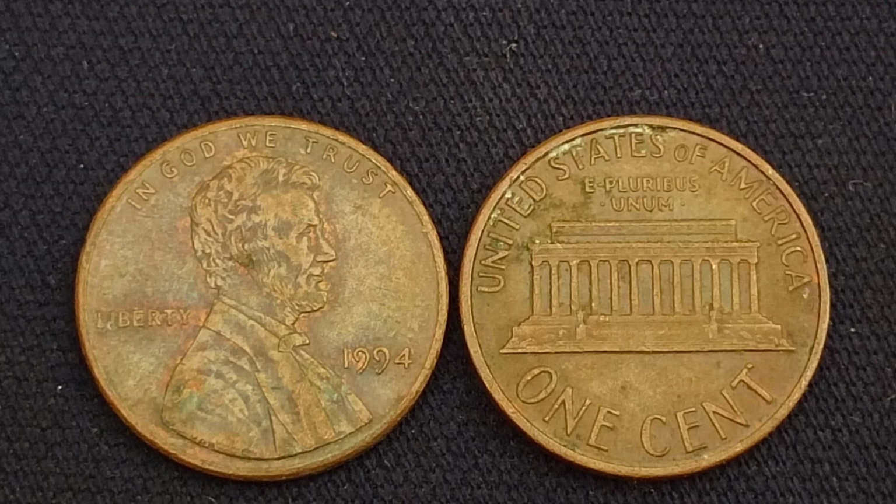And to dive deeper into the types of errors, we must describe them one by one, because a double die occurs when the die itself used to strike the coin has been improperly manufactured, showing multiple impressions of the design, leading to visible doubling on letters and numbers. And in the 1994 penny, this could appear in the digits of the date 1994, in the letters of Liberty, or in the motto above Lincoln's head. And collectors love strong double dies because they can be seen with the naked eye, while minor ones still require magnification but can still be worth hundreds or thousands of dollars.